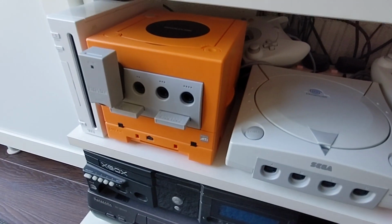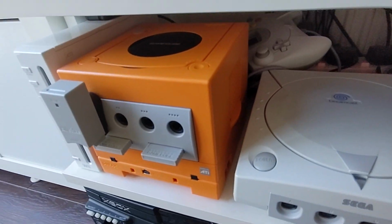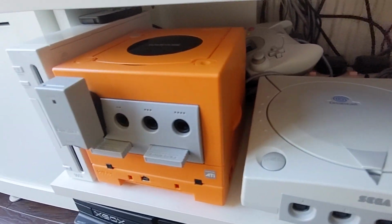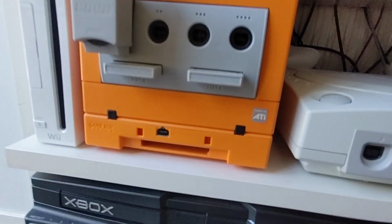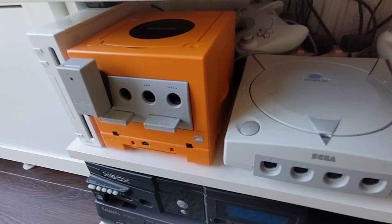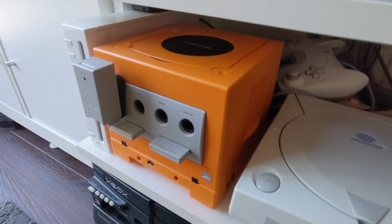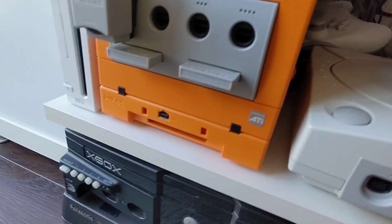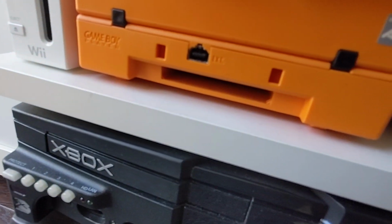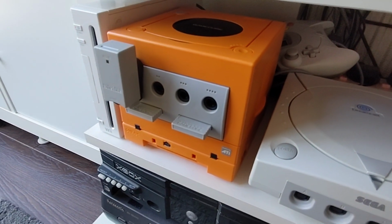Speaking of which, I don't have a GC loader yet, but this is my Gamecube. I've got a few Gamecubes, but I mean, come on, Orange Spice Game Boy. It's just so nice. And I've got the Game Boy player on there. So if you are into making music on your Game Boy and you want to do that on the TV, this works perfectly for it. You just load up the Game Boy player, put your LSDJ cartridge or your Nanoloop cartridge in there, and you can play to your heart's content.